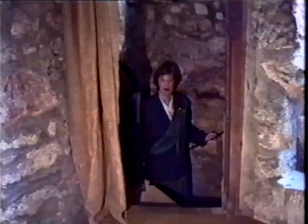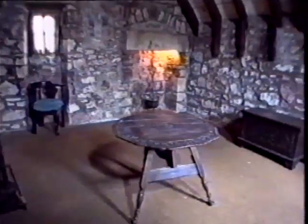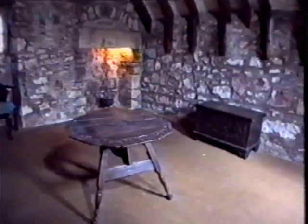The next flight of stairs leads us to the attic. Access to the attic was originally by a wooden ladder. It was improved in the early 20th century by architect Robert Lorimer. This room may at one time have been divided into two. Heat and light were supplied by a fireplace and two small windows.